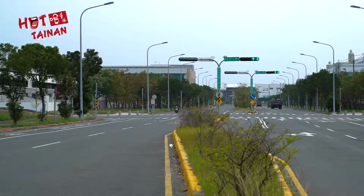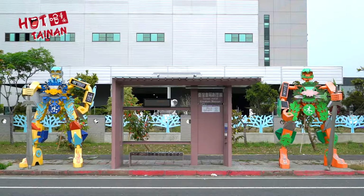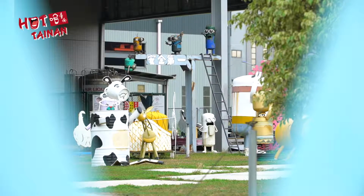Even though this is an industrial park, it's still accessible by bus. Look, that's a cool-looking bus stop. Let's follow the camera and see what the tourism factory is all about.